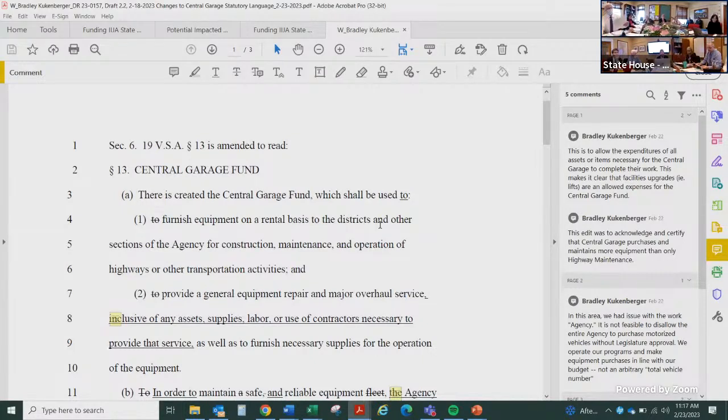Good morning. Thanks for having me. My name is Bradley Kuchenberger. I'm the Chief Financial Officer for the Agency of Transportation. Here to talk about Section 6 of the proposed T-bill, which has some requested language changes from the agency regarding the Central Garage Fund. And Dave Thurber is here as well, who's the superintendent of the Central Garage.